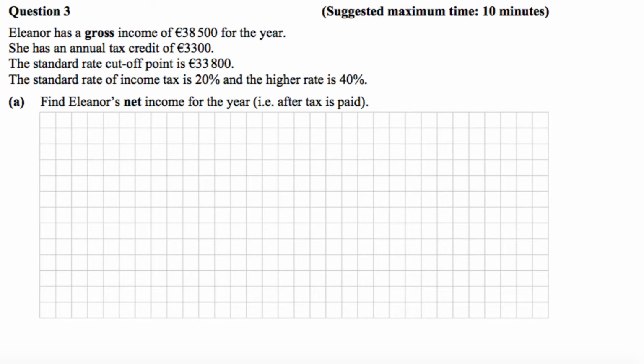So this is the 2015 Junior Cert Higher Level Paper 1, and we're looking at question number 3. Eleanor has a gross income of €38,500 for the year. She has an annual tax credit of €3,300. The standard rate cut-off point is €33,800, and the standard rate of income tax is 20%, and the higher rate is 40%. So part A says find Eleanor's net income for the year, i.e.